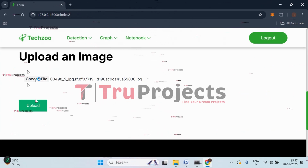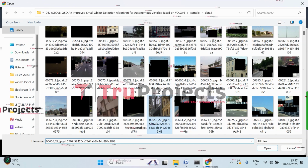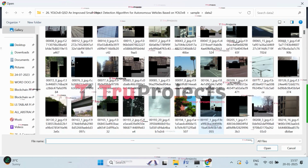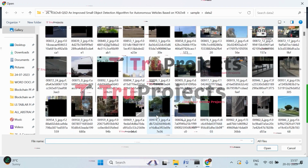Let us upload some more. So now let's upload this image. So here there are no objects, just we have the building. So that is why nothing has been detected. Let's try with some more. So now let us upload this image. So here multiple objects have been detected. That is traffic light and traffic signs are detected. You can observe, right? Traffic signs and traffic light are detected.